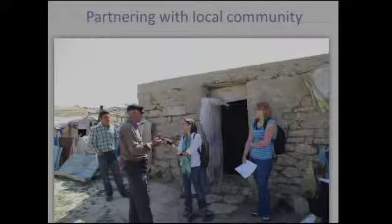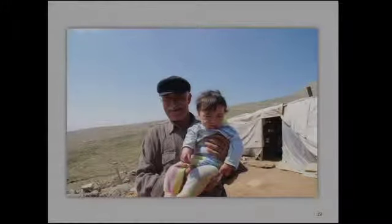So here Stephanie is, she was doing a project for the class to interview local women to see what women's lives were like in the villages. So here she's talking. I'll show some quick pictures of villagers. They all have great faces. They're all wonderful people. They're very nice.